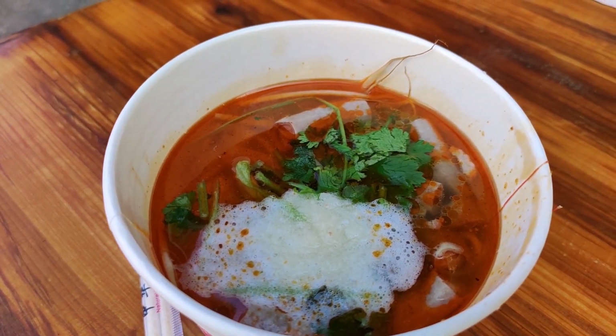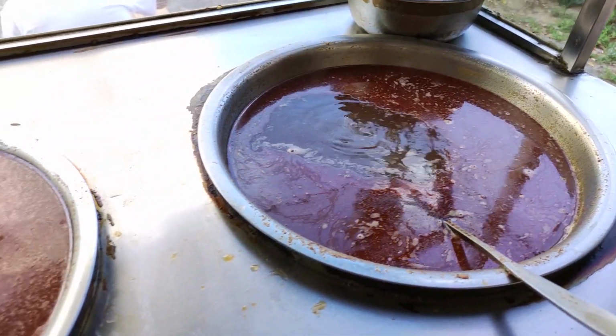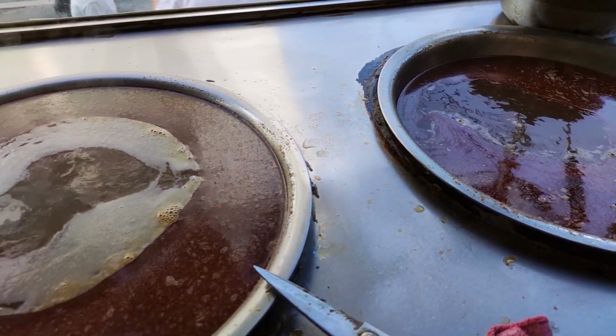Alright guys, let's get a nice bowl of shrimp noodle. This is 槟榔虾面. And it's really aromatic. That soup just so full of that shrimpy, oceany flavor.